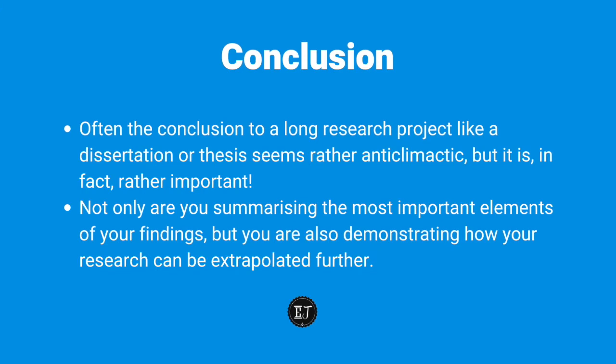As this slide says, the conclusion to a long research project, like a dissertation or thesis, often seems rather anticlimactic, but it is in fact rather important. Not only are you summarizing the most important elements of your findings, as I was suggesting, but you're also demonstrating how your research can be extrapolated further.